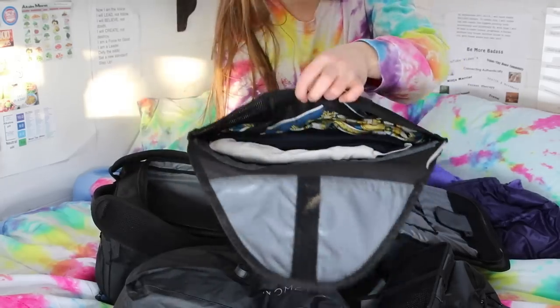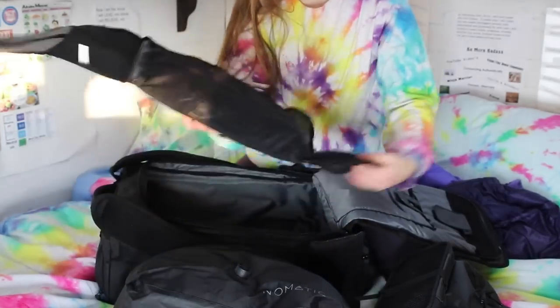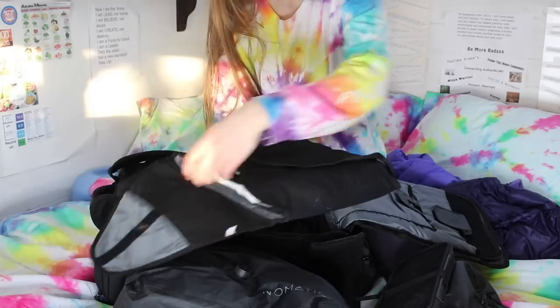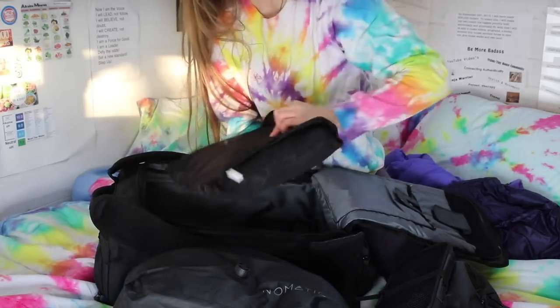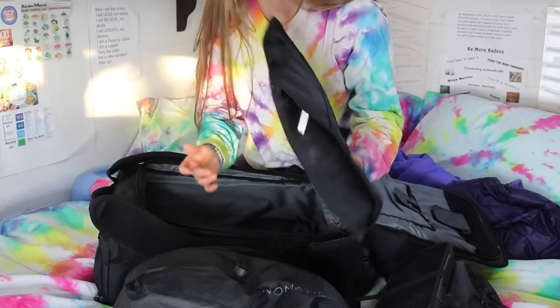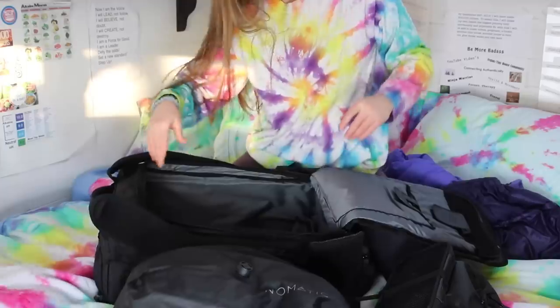Then also comes with this, which is, I'm not gonna open it all the way, but basically in here are clothes that I've ironed. So in order to keep them completely ironed and clean, they give you this little travel thing that just sits at the bottom of my bag and keeps it all nice and clean.